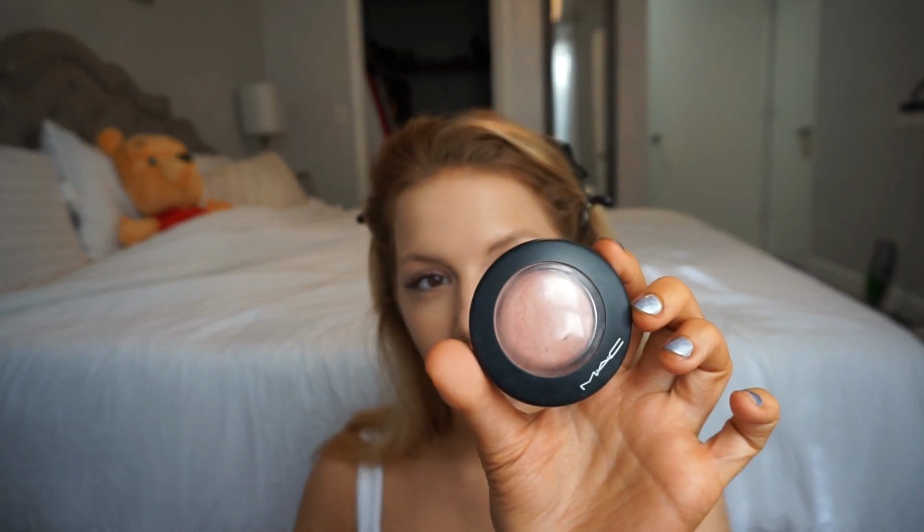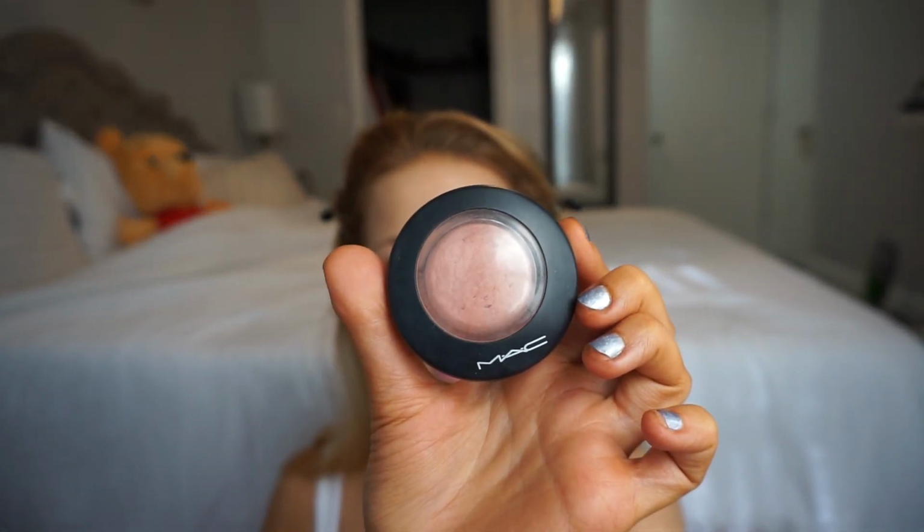So my next step in my everyday makeup routine is this MAC mineralized blush. It is in the color Warm Soul. I find this one to fit perfect for my skin tone. MAC always has really great blushes, I think.